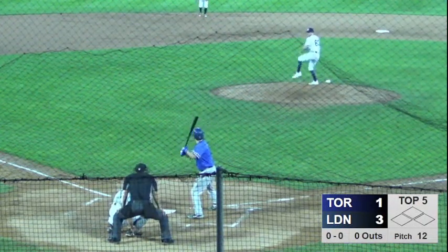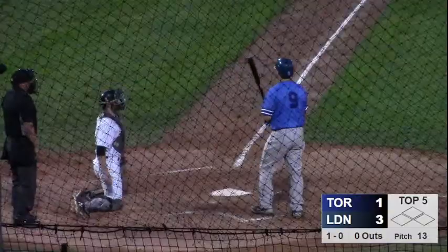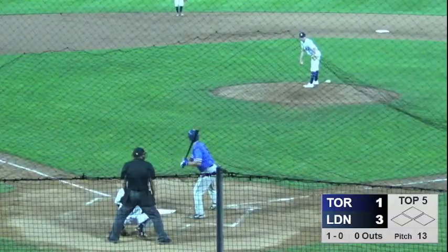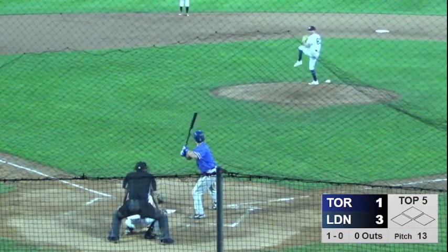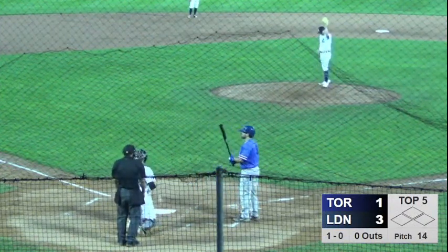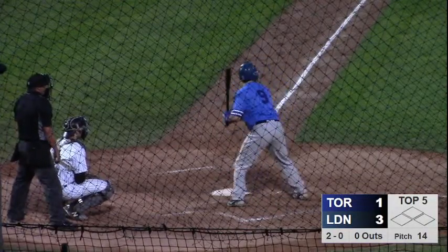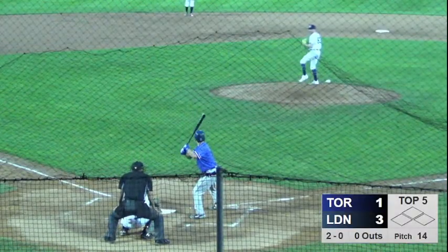Working in his second inning of work. Swinging around a bunt there, but that one going to miss, ball one. Farrington, an 0-1 delivery here as he grabs his sign. Pitch just going to miss outside. Now 2 balls and no strikes. Farrington had 2 punch-outs back in the top of the fourth inning. Those 2 strikeouts putting him within 1 of 100 in his IBL career.